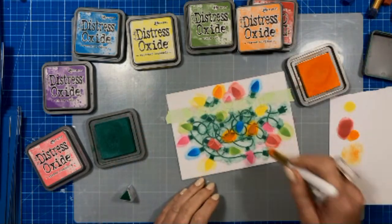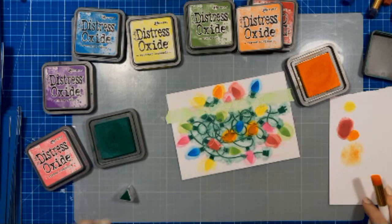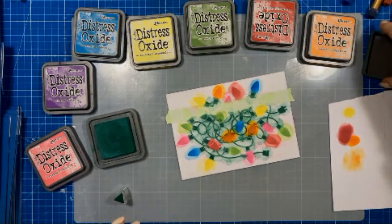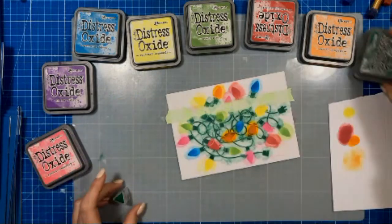Okay, I think I've done it all. I was just going over where I'd gone in a bit heavier with the green than I would have liked, but I think overall we've got it all done. So let's do the reveal.